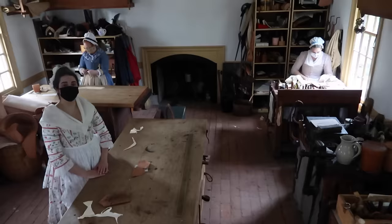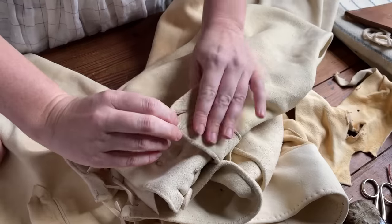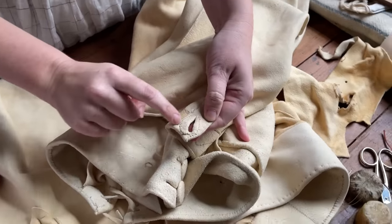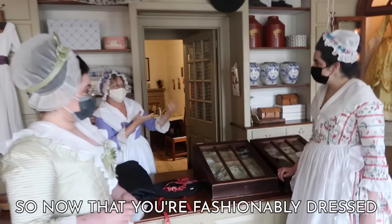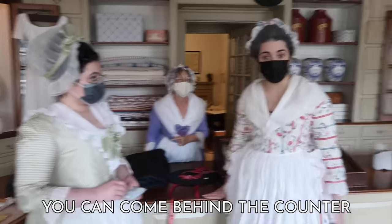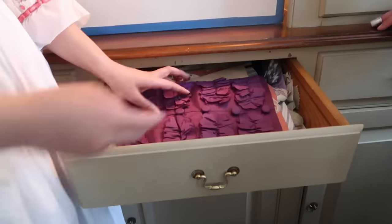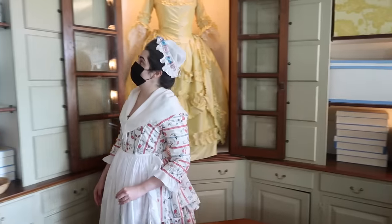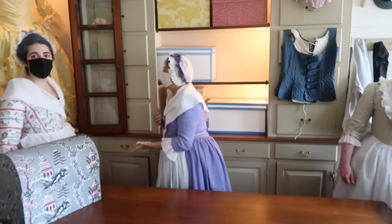Now, much earlier, I mentioned perhaps strong-arming CW into letting me do random things around Williamsburg. And I did get some exclusive access to certain places. So now that you're fashionably dressed as a milliner, you can come behind the counter. Oh, great. There you go. Like, I got to pretend to be a millinery shopkeeper. So, you're 18th century, when your customers come in, you greet them and you say, what do you buy? What do you buy?